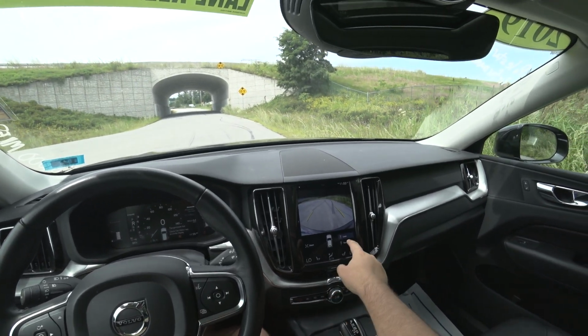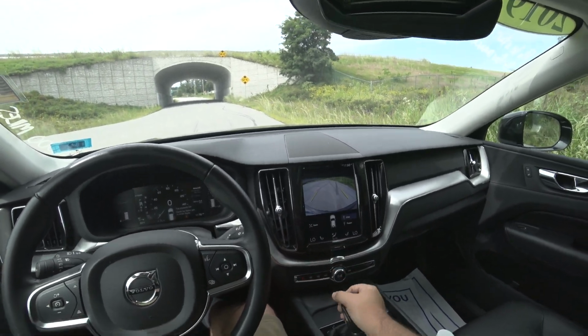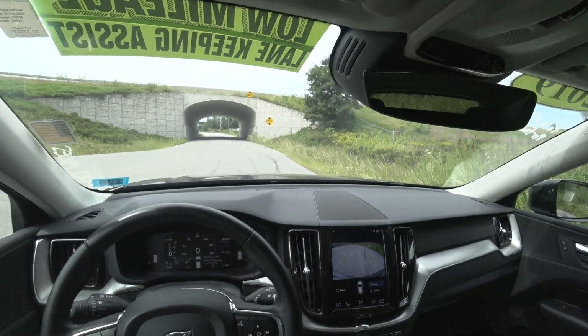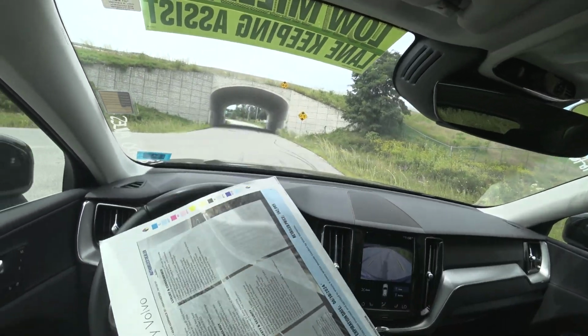You have backup camera. But let's go for a drive. No, we're not. Not going for a drive yet.